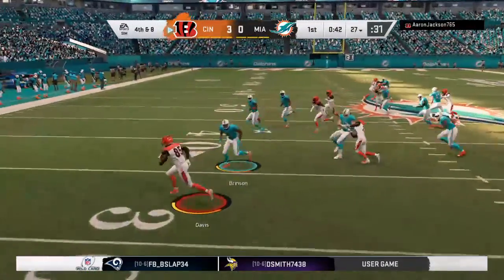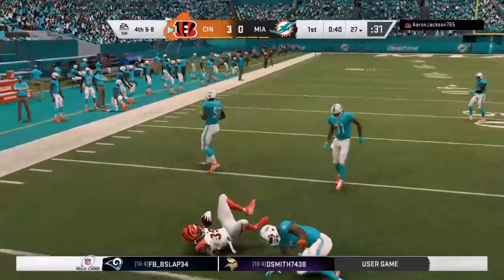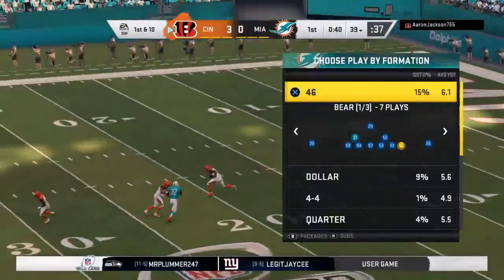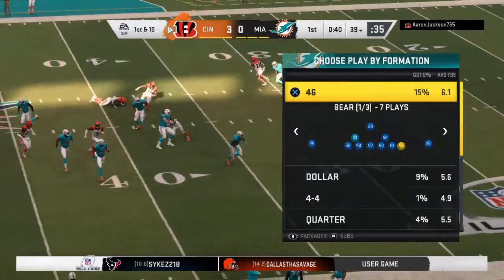Returnable here for Davis. A very good return there. Give him an even 20 yards, and the Bengals will take over here 1st and 10.